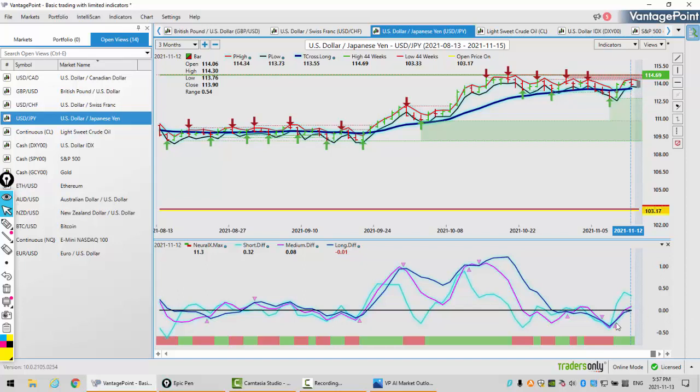We can see here in the upgrade with our VantagePoint software, this pink triangle or this little arrow is telling us, okay, the medium term trend is weakening against the long term trend and it's going higher. Pink line crosses the blue line. That led to a substantial move up in the dollar yen off of this area. And we identified this very specific level of 112.76 in the VP Live training room to again be careful of a bear trap.